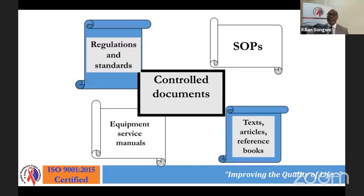There are standard operating procedures, commonly called SOPs, that laboratories have adopted for different kits and different testing methodologies. Then there is a bunch of equipment out there that could be used either for viral testing or for serological testing. Those equipment need to have a service manual that ensures the operators are well-schooled, well-trained, and competent to use the equipment. Then there are test articles and reference books, which operators need to be very conversant with, because it allows them to make intelligent decisions about the results that they get for their different patients.